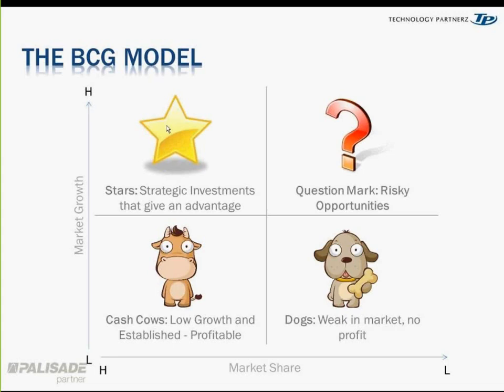When everybody's doing it, because it's a standard practice, kind of like when organizations adopted Sabre, these businesses become cash cows. They just milk them, and they don't grow very much because the market's not growing, but they're profitable. And then dogs are what they are. They're weak in the market, and they're not very profitable. So that's the BCG model.